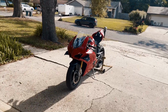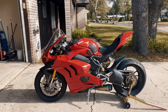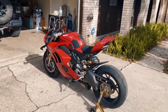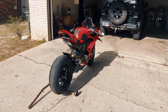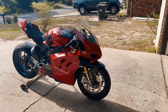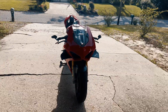So let's go over the things I love about this motorcycle. Number one, looks. Definitely a 10 out of 10 in the looks category. It's absolutely drop dead gorgeous. One of the best looking superbikes out there in the market today. Do a full 360 walk around. Yeah, that's looks for you. It's made by Italians, if you haven't already known, and they do know how to make things look very appealing.